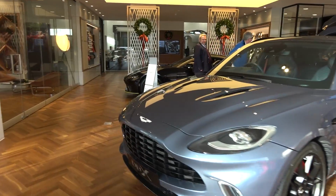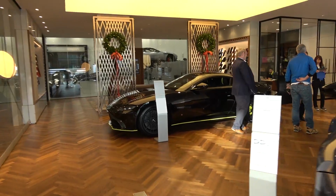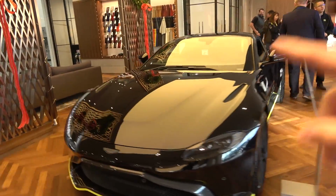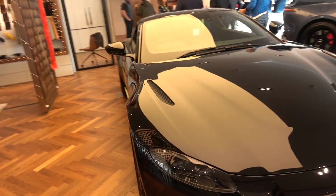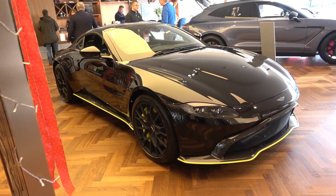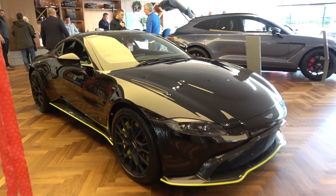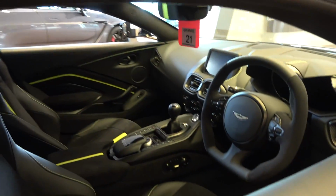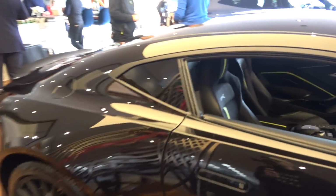And also as I was coming around this side, I've just noticed that there is an Aston Martin Vantage AMR, and this is the best spec'd one I have seen. Illuminous yellow details, illuminous yellow brake calipers as well, but obviously it has got a manual gearbox and 3 pedals, all blacked out. Very, very cool.